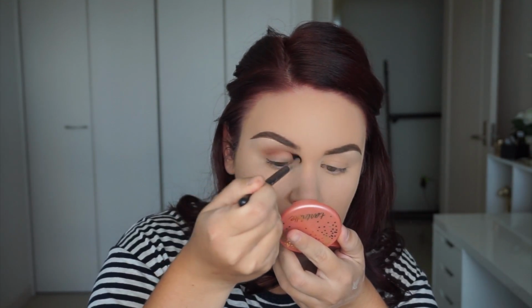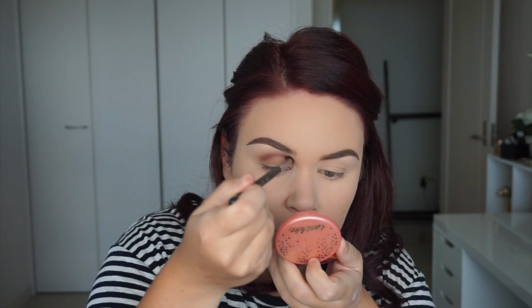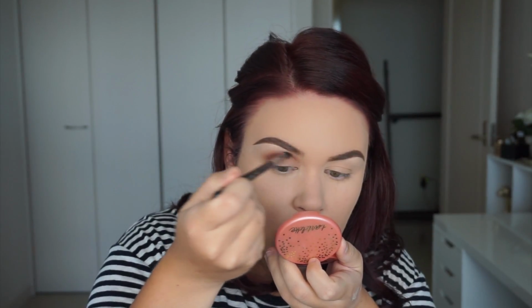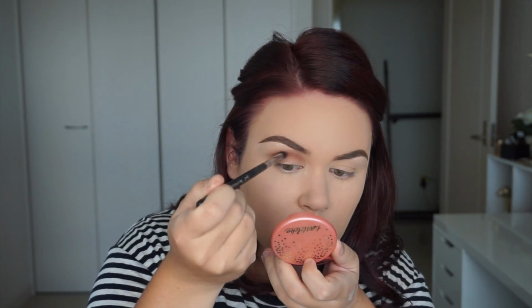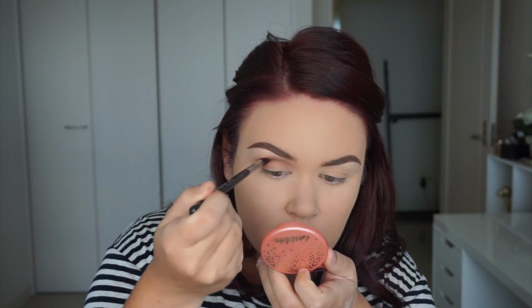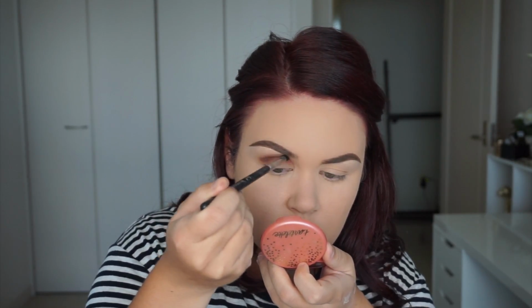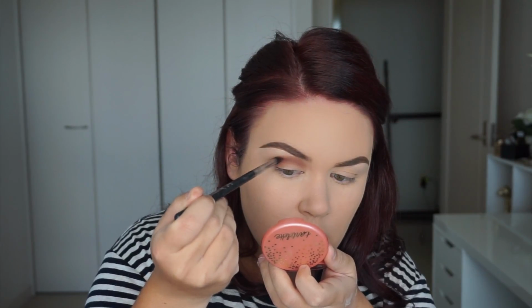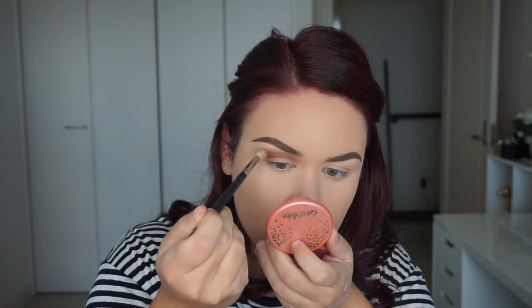I'm taking that on a diffused crease brush from Sigma. It's a really tapered, kind of like a long brush that you can really build up color in the crease with. So I'm just going in and keeping that directly in the crease. As you can see, I'm not really like blending it out or swirling it into the transition shade. I'm really focusing on concentrating the color right in there to get the intensity that I want. So I'm just going to go back and forth, and then I will blend out with the original Sigma E35 to diffuse the colors together.